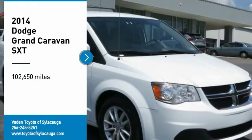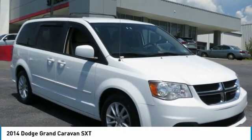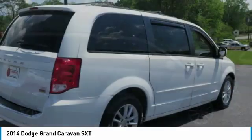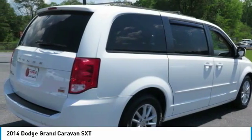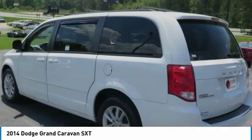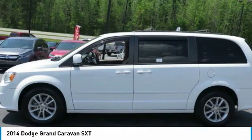Take a ride in the 2014 Grand Caravan. The Dodge Grand Caravan received the government's highest front and side crash rating of 5 stars. Its vast interior is widely praised, with an innovative seating arrangement, versatile cargo storage, and enough entertainment features to keep the kids entertained on road trips.